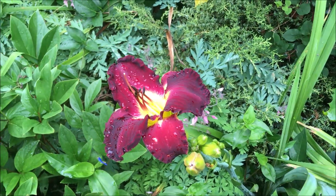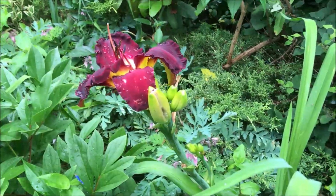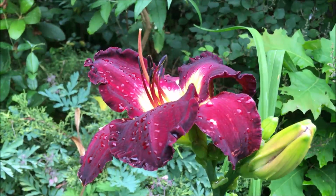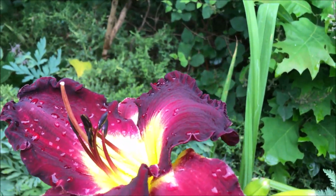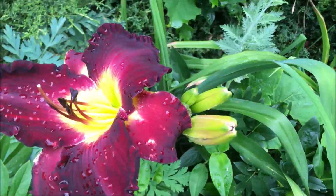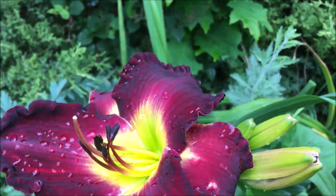This is the time of the daylilies and the lilies and the Oriental lilies. So I'm so happy to see this beautiful flower open up on this sunny day. It is gorgeous and it fits in so well in my urban cottage garden. I also see that I have a couple of more blooms there, and I have that to look forward to.